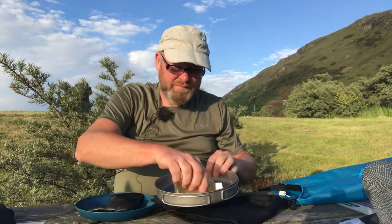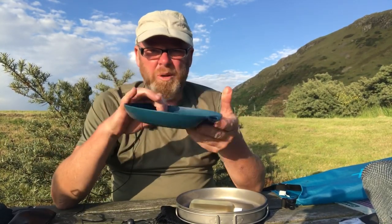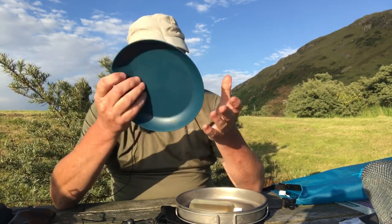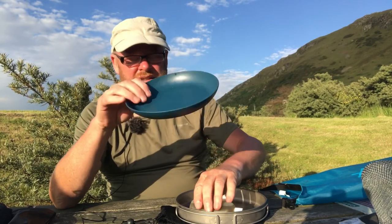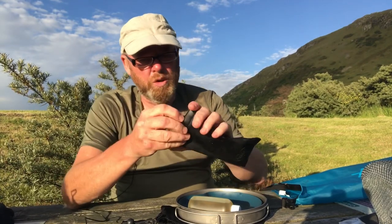Yeah, so that little bag carries some oil for the frying pan. A little plate. Now, I can survive without the plate. I can eat just straight out of the pot. But if I'm taking the frying pan, that fits in nicely. So we've got that.